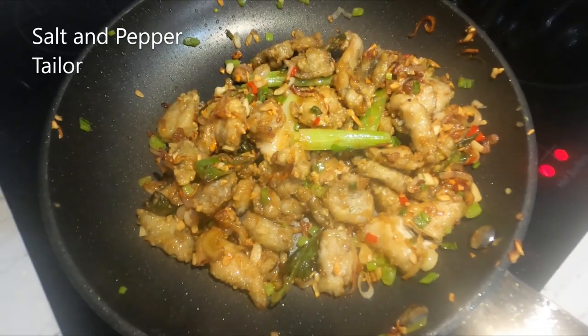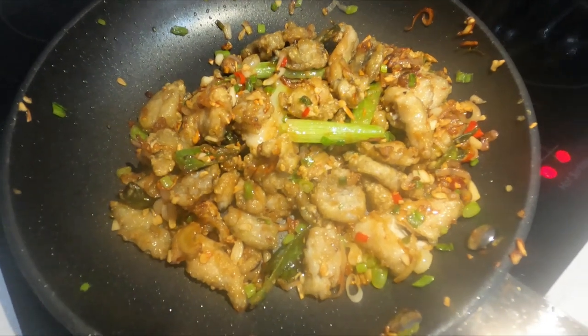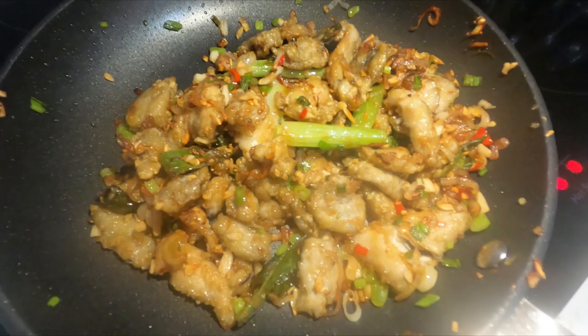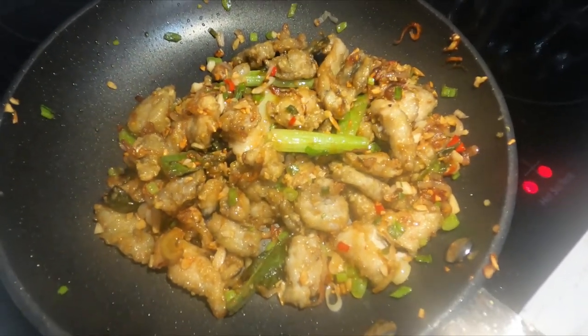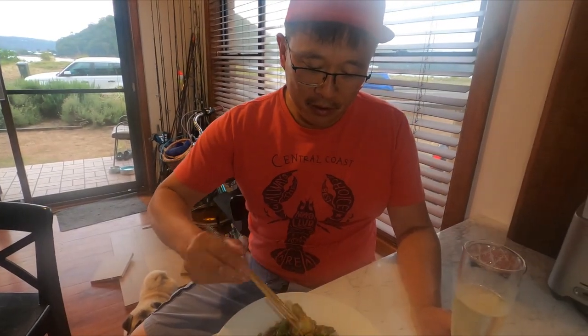Oh, now just look at that. That is salt and pepper Tailor, caught from Ettalong fresh this morning. This is my home recipe. I think that's looking very delicious. Salt and pepper Tailor a la Jo Ninja Fisherman. Got this nice little piece here. I can taste the pepper. Bon appetit.